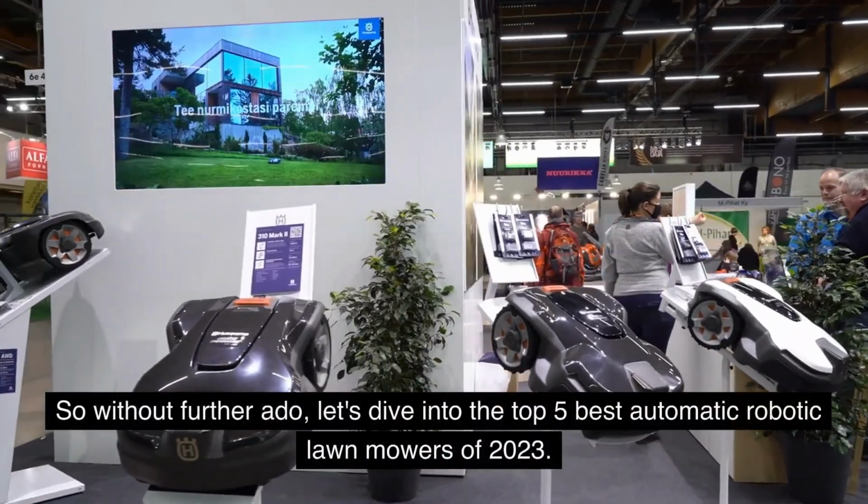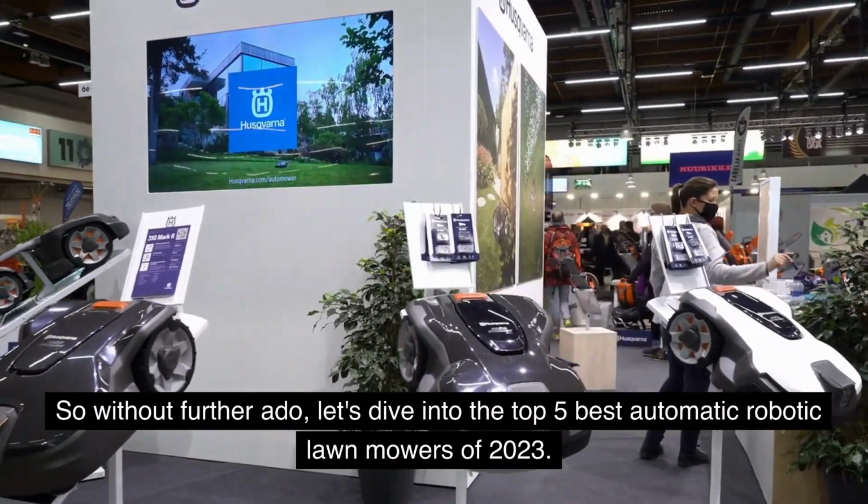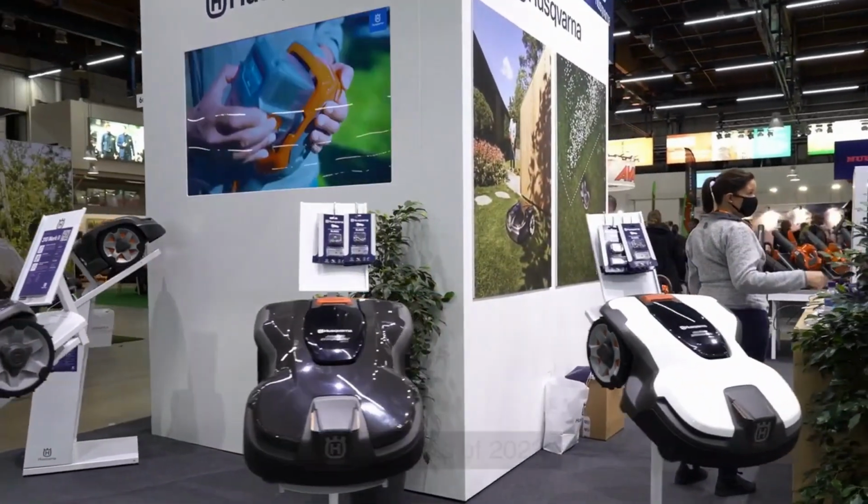So without further ado, let's dive into the top 5 best automatic robotic lawnmowers of 2023.